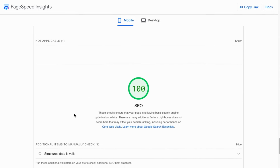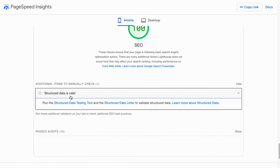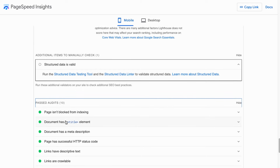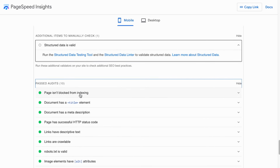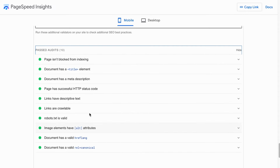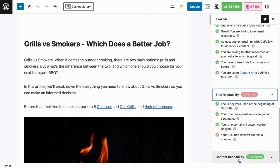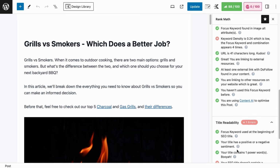And then the SEO audit will check for factors like if the structured data on your page is valid or any other factors that will help search engines understand and index your website, such as if a page is not blocking from being indexed, has a title and meta description, and all these other factors. If you follow our on-page SEO checklist, you would have passed the SEO audit in Lighthouse, as it is even more in-depth than Lighthouse.